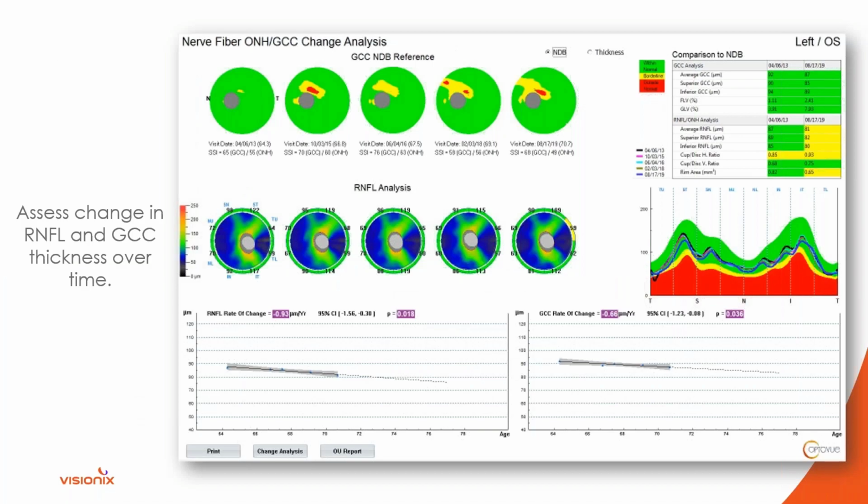But you can also look at this in a quantitative way on OCT. So what you're appreciating here is not only an RNFL assessment, but a GCC assessment. And the little blue dots that you can see on the grids on the bottom are showing you every single time the patient comes back and how stable the condition is.